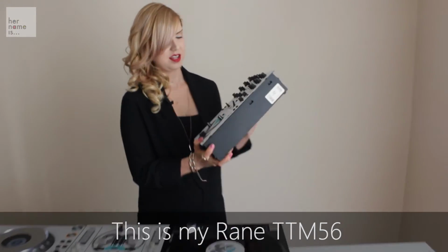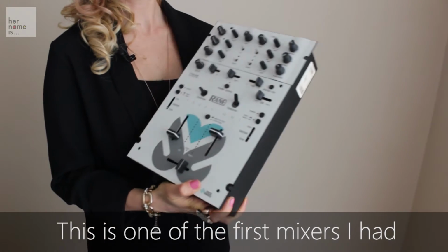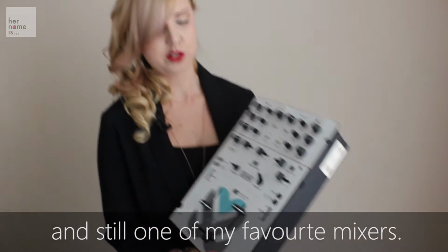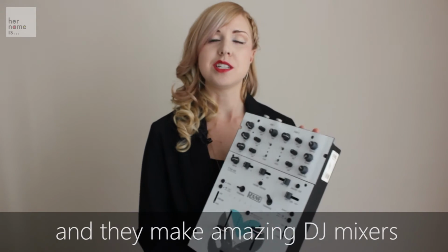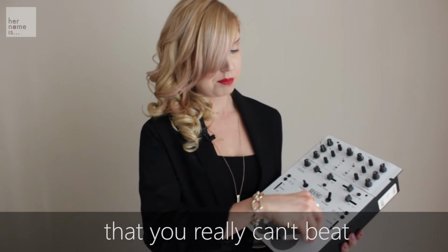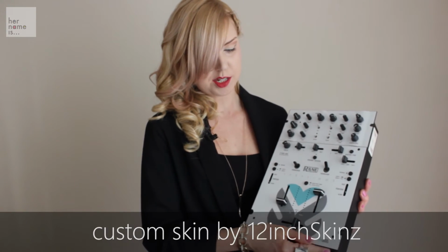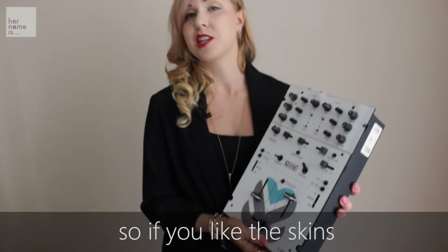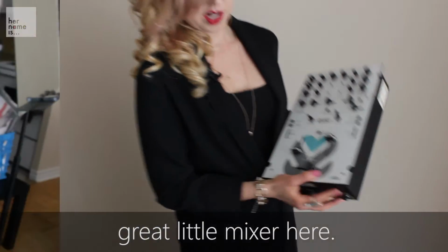This is my Rane TTM56. This is one of the first mixers that I had, and still one of my favorite mixers. Rane is a great company out of Seattle, and they make amazing DJ mixers. This has magnetic crossfaders in it that you really can't beat. It sounds great. Once again, it's wearing a custom skin by 12-inch skins, so if you like the skins, check out 12inchskins.com. Great little mixer here.